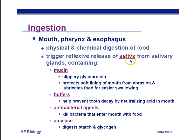All right, you should know what saliva consists of. Let's talk about that. Remember, this is ingestion or taking food into the mouth. We have mucin. Mucin sounds like mucus, and it's very similar. It's a slippery glycoprotein. Glyco means sugar. Protein is a protein. It protects the soft lining of the mouth from abrasion, and kind of lubricates the food, making it easier to swallow. So that's mixed in the saliva, and the saliva is mixed in with the food. Helps grease the food a little bit so it goes down your throat without catching.